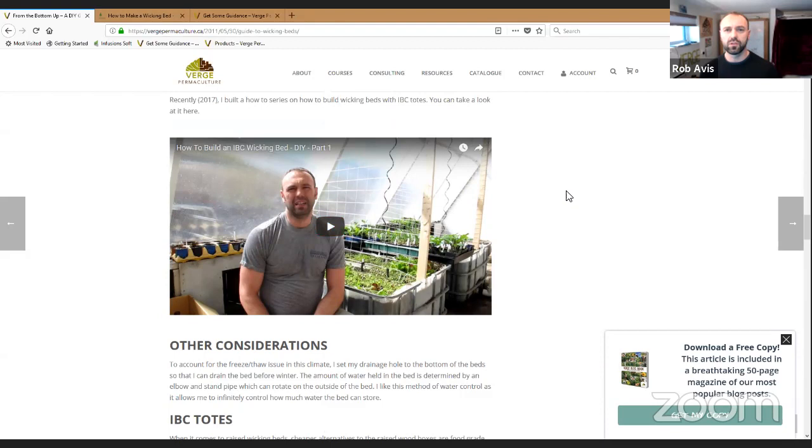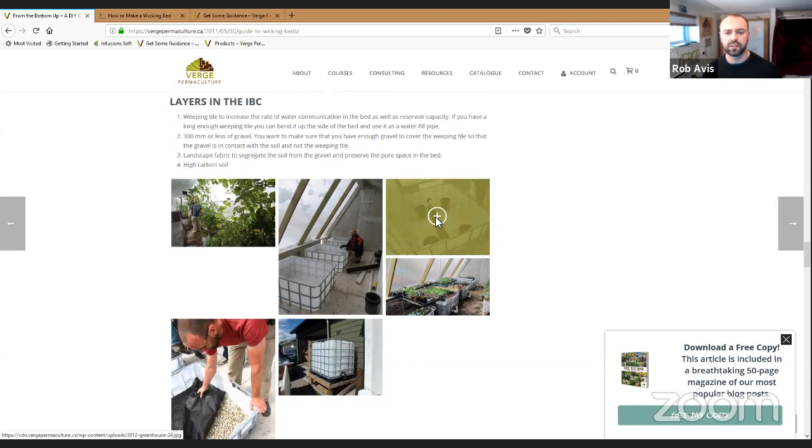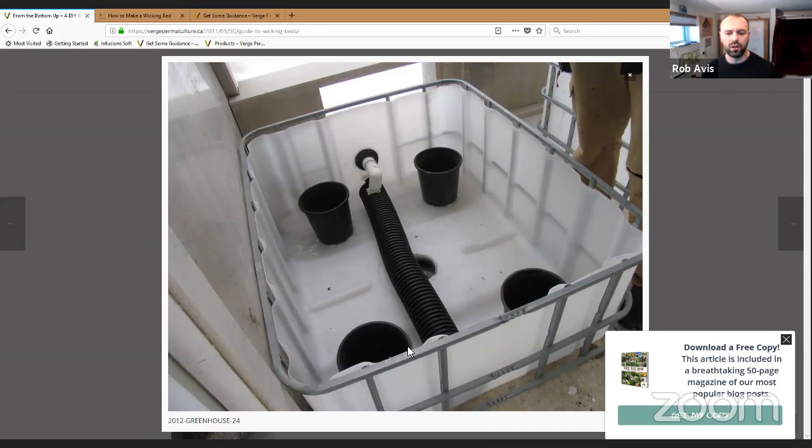So here we have the wicking beds cut in half. In these particular wicking beds, we put in little planter pots. Those planter pots actually increase the wicking action of the garden bed. We filled these planter pots up with soil, then we put gravel all around them. Then we put landscape fabric on top of that and then soil on top of that.